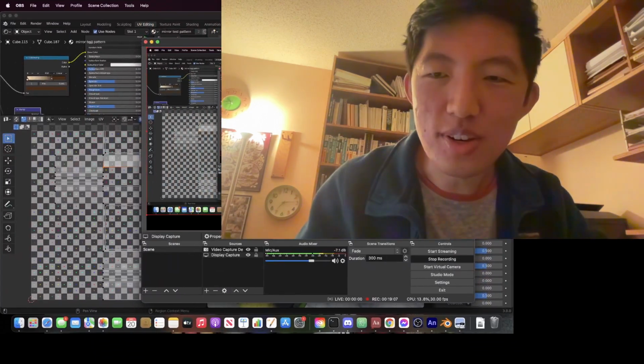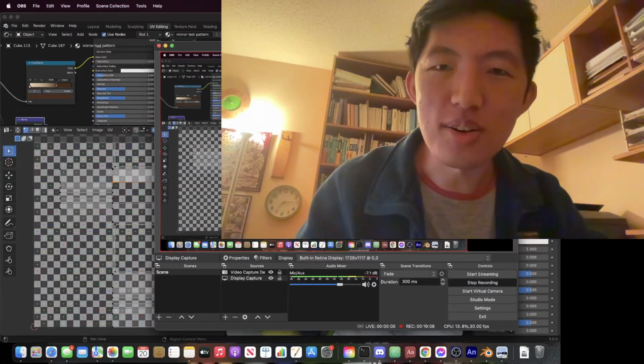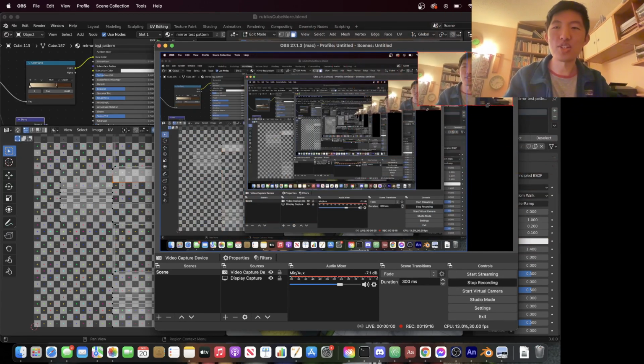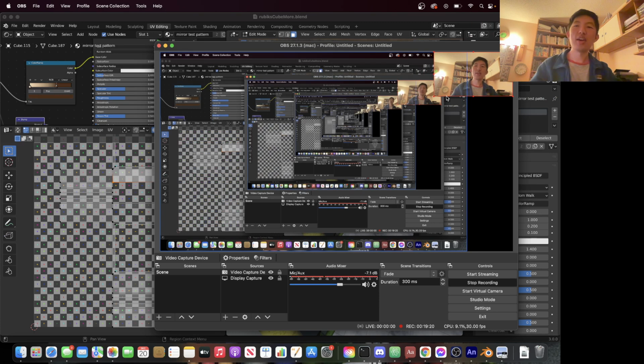OBS is hard when you only have one monitor. If you have two monitors, you can see what you're recording as you're recording it, but if you only have one monitor, you can't. Because I'm on a MacBook M1 chip. Did I already say this in this take? I'm using a MacBook M1 laptop, and I don't think Blender would run with such high frame rate if it was a typical laptop. So I'm very happy with this computer's performance, but it also means that I can't do OBS recordings that easily.